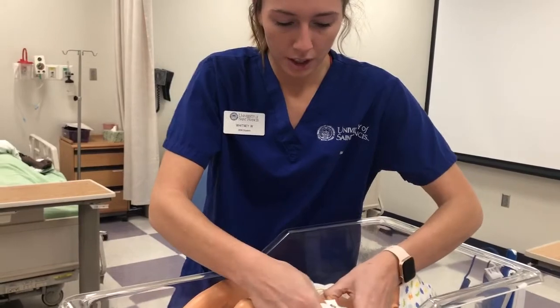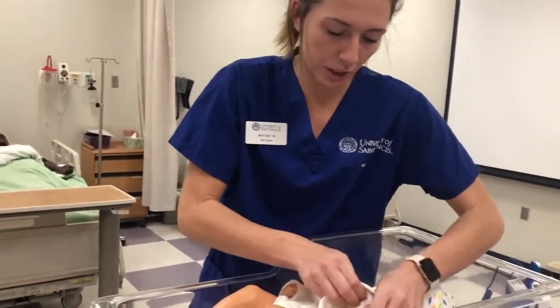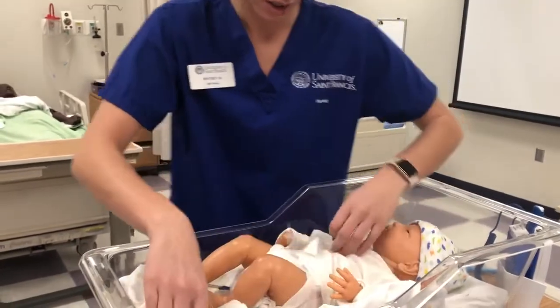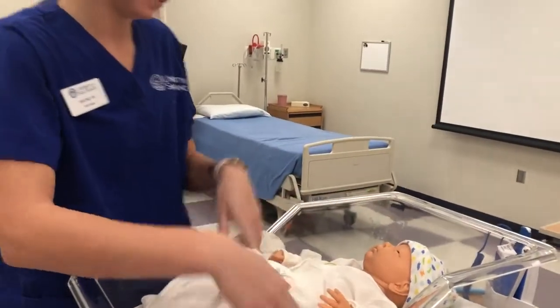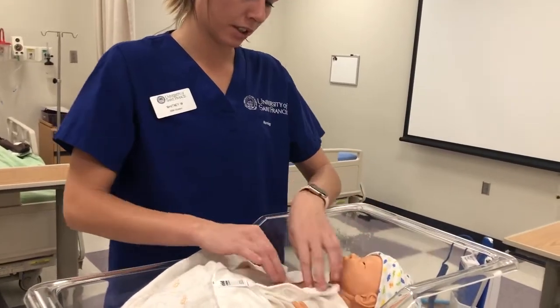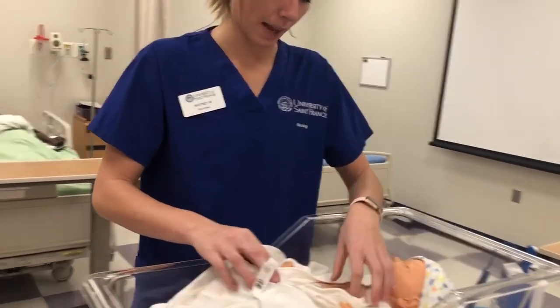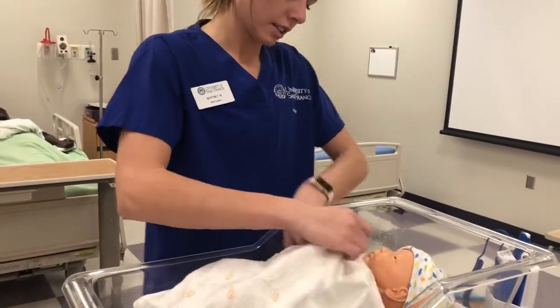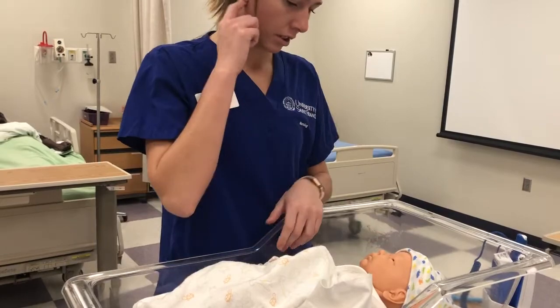And then I'm going to check for signs of jaundice. So I'm going to check first her forehead. And I'm just going to push down, see if it blanches. I'm going to push on her abdomen, then her thigh, and then I'm going to go back up to her sclera and see if there's any yellowing for the jaundice.